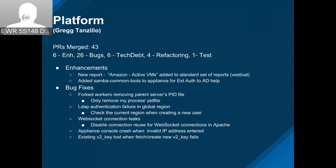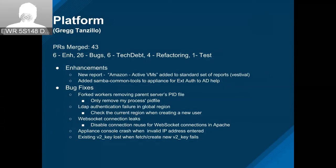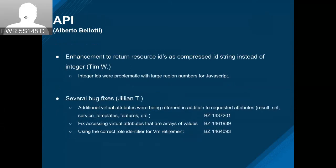And then a couple of fixes from our summer intern. Fix the appliance console crash when an invalid IP address is entered in the appliance console. And also, there's an edge case where you can basically lose your v2 key altogether if you go to fetch a new one and it fails. Fixed that. Next slide.